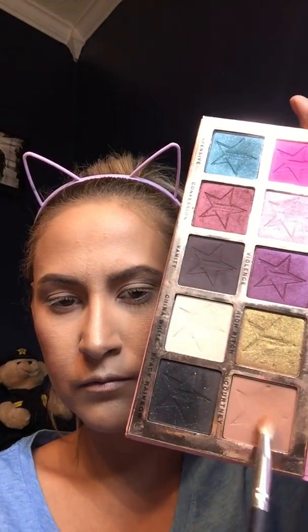I will say these shadows give a lot of kickback, but I love this palette. It's really good. It's kind of crazy as far as the color scheme goes, but I think I know what I'm gonna do today. Okay, so I'm gonna go in with Courtney, which is that nude beige shade, and we're just gonna go all along the crease and upper crease, almost halfway to that brow bone mark, all the way across, a little bit deeper, focusing on the outside.